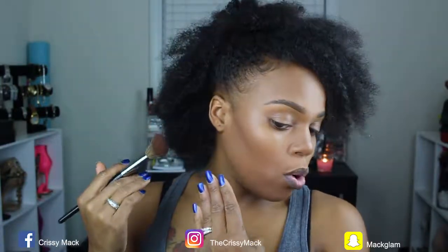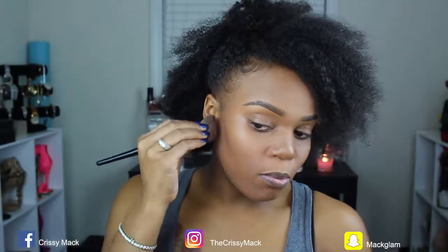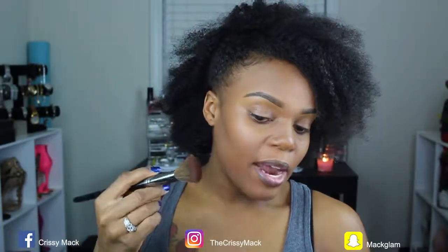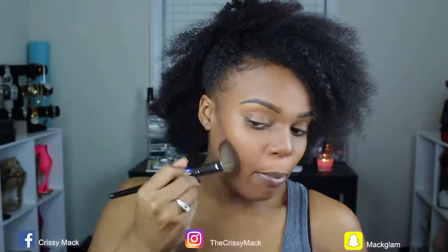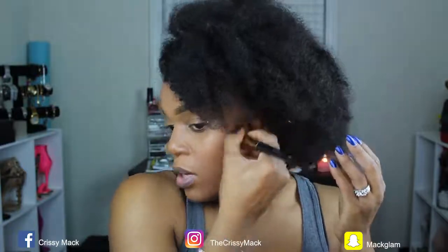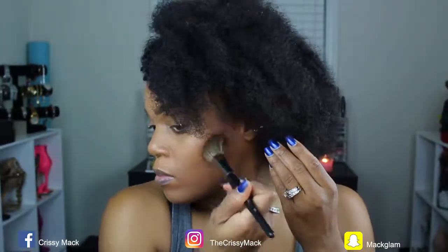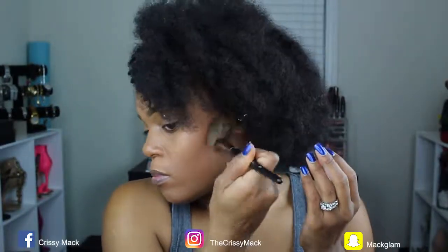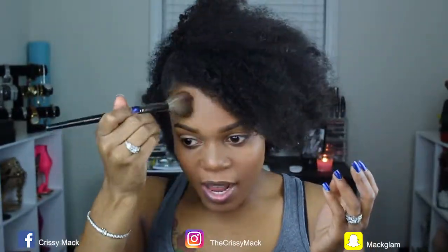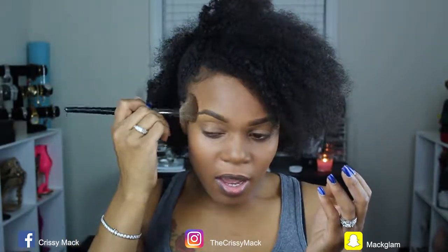And I'll change the direction of the brush. As I blend it out more, I'll let the brush go. In the beginning, I start with the brush to move the product about, and then I let the brush go to really blow it out a little bit. And then whatever's left, I like to take it across the top of the forehead and concentrate it right in that temple area to suck the head in.